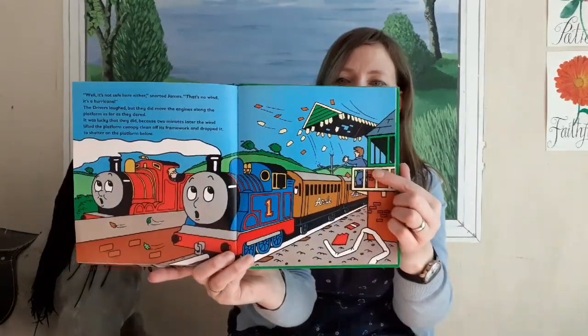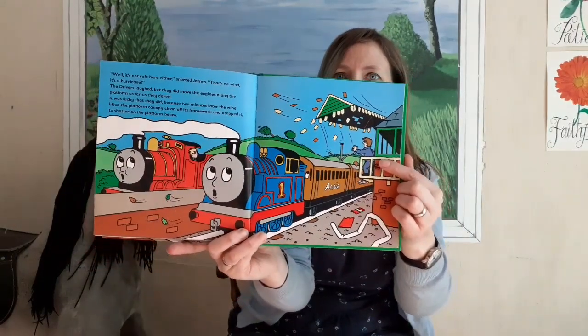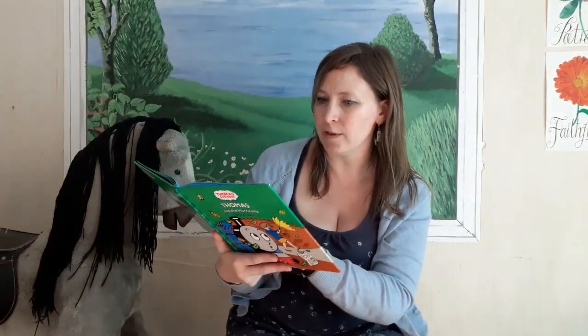Look at that. The roof's blown right off. Good job they moved out of the way, isn't it? It's really dangerous to go out in a hurricane, and we're very lucky because we don't often have them in our country.